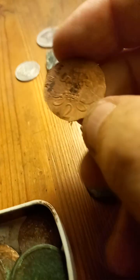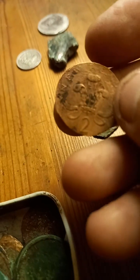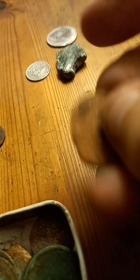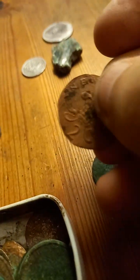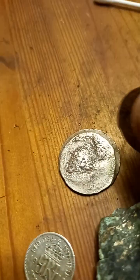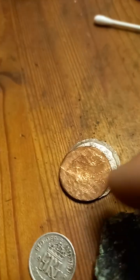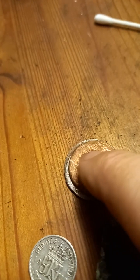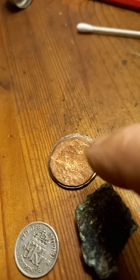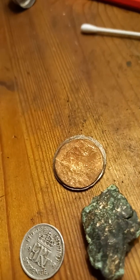That's a modern 2p, but it's been eaten away by the acid in the soil. That would have been a spendable 2p, that. But that's the one that was on top of that one there. And it would have been like that. Like so. Those two are stuck together in the mud.